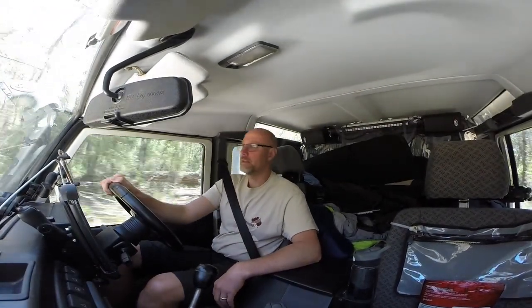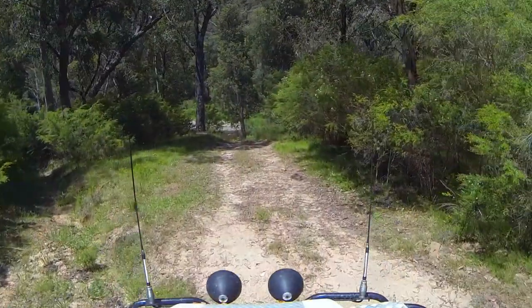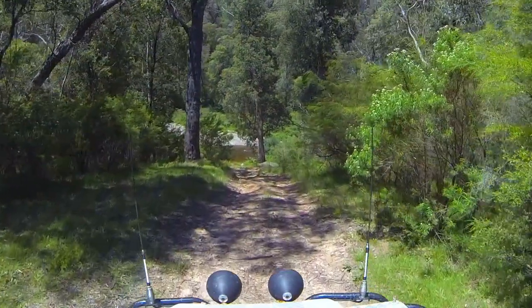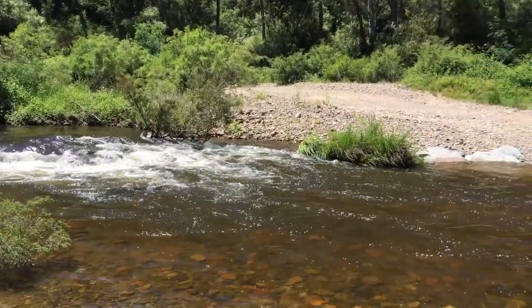At least that's the plan. We'll see how deep it is and whether it's passable. Otherwise we may have to go back all the way. Buckwong River crossing.